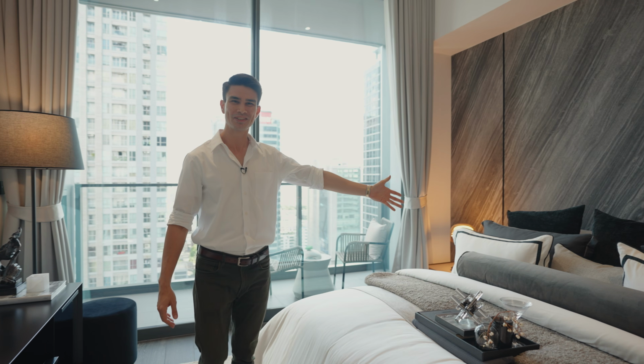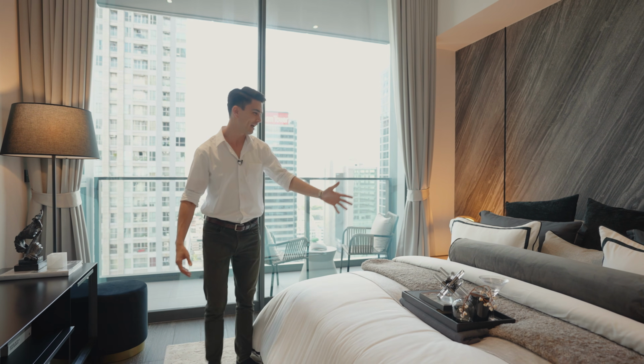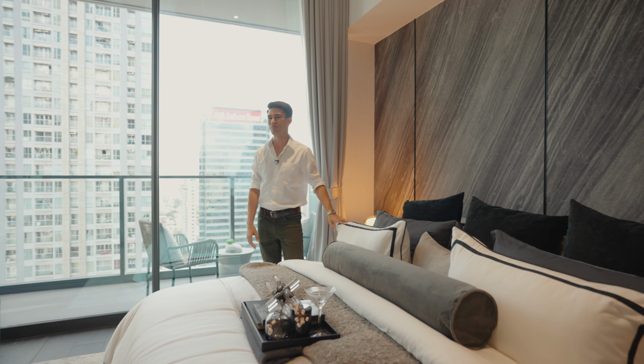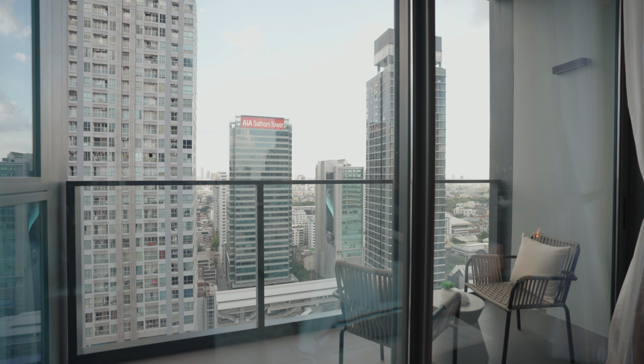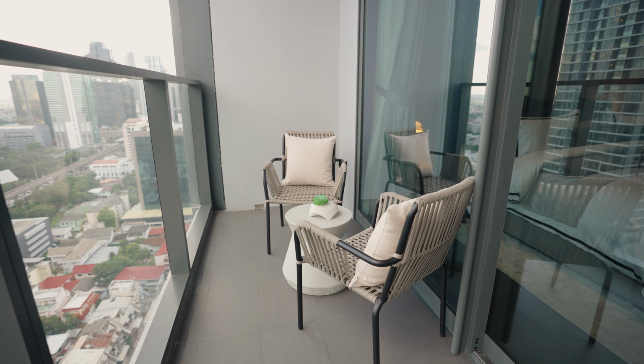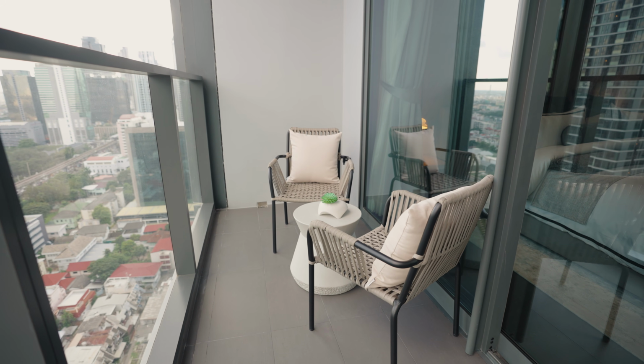Look at all these pillows. There's like, I counted 10. I just wanna go in and like pounce on them all. This is gonna be so nice and mushy. And here's the second balcony right here. This is your private balcony space. You can sit here with your morning coffee. I certainly will do that.